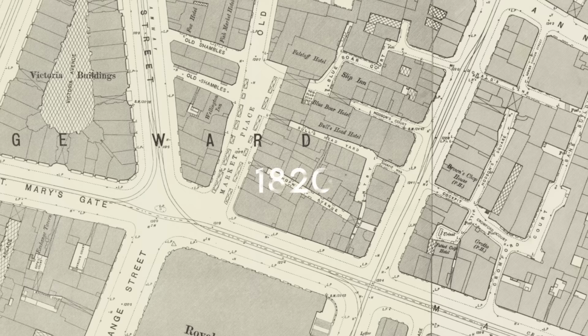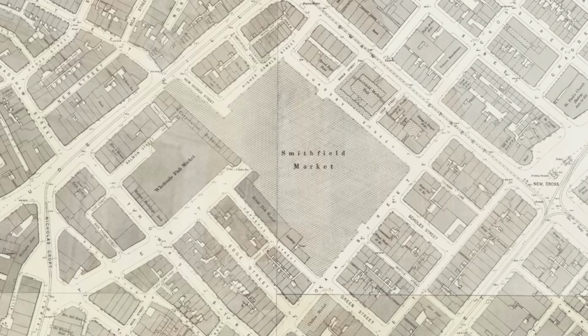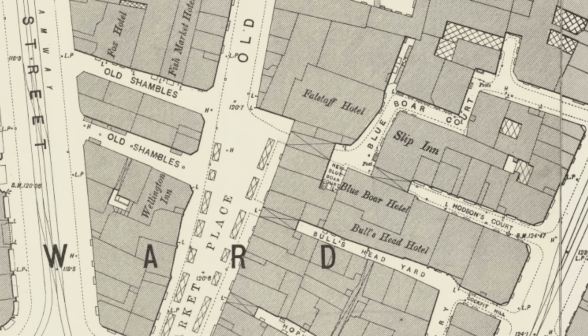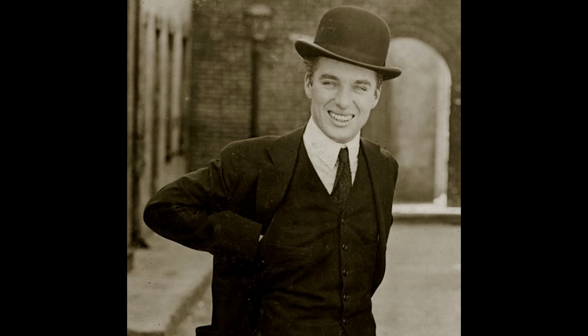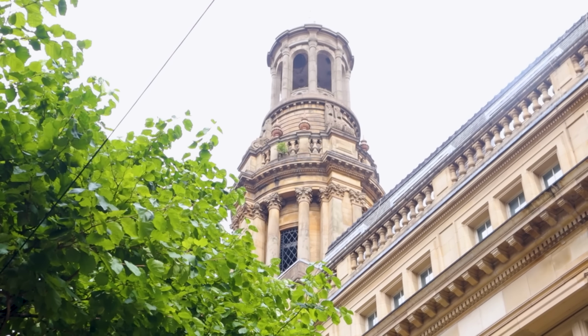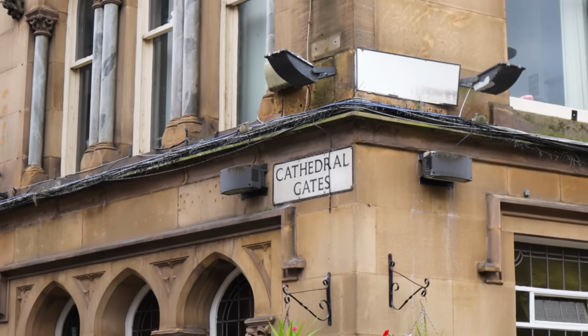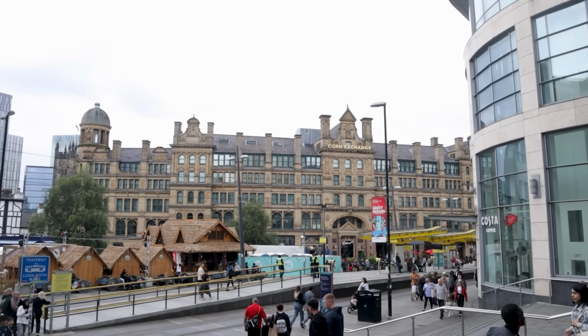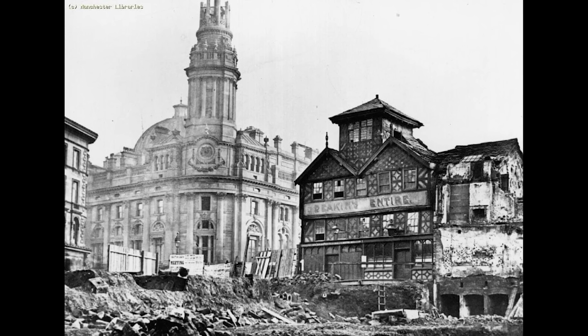So just to allow ourselves to get sidetracked for a minute, in the 1820s most of this old food market had moved to other parts of the city, the fish market famously taking residence here to the covered Smithfield Market. Market Place now became Manchester's top drinking spot, home to pubs like the Slip Inn, a favourite of Charlie Chaplin. Now, during the Victorian redevelopment of the city, lots of the oldest buildings were torn down to make way for new road layouts and new stone exchanges, but surprisingly, this area survived all of that.